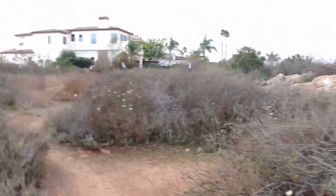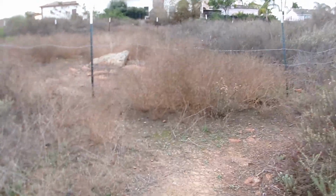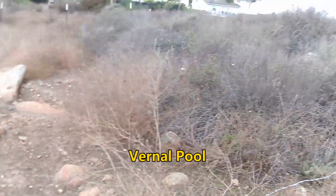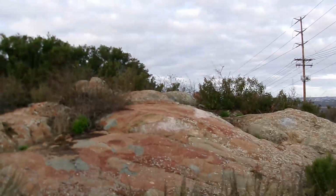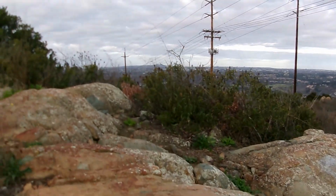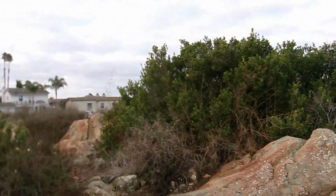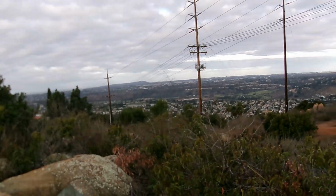I'm going up to what I suspect is a vernal pool. We've had enough rain to get the pool started, so yeah, this is a vernal pool right here. I haven't had enough rain to get it started yet. It's been very dry this winter so far. Very dry. Very, very dry. So yeah, I guess I shouldn't be surprised. Just haven't had enough rain. The other side of these was more vernal pool habitat.